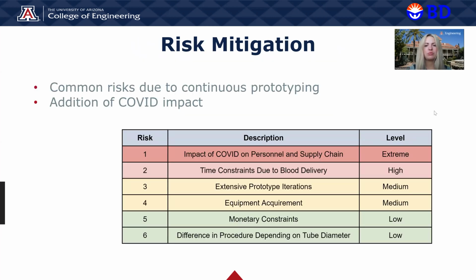Additionally, throughout the project, we identified various risks in order to mitigate them. We had many common risks that repeated due to the continuous prototyping, such as the extensive prototype iterations, time constraints due to blood delivery, or other risks. And then we also had a high extreme risk of the COVID impact on personnel and supply chain. We mitigated these risks through planning early and prototyping often, as well as being flexible with scheduling within the lab.